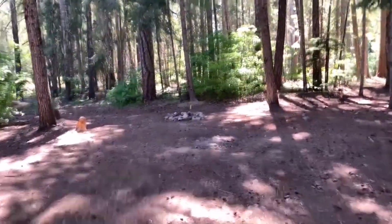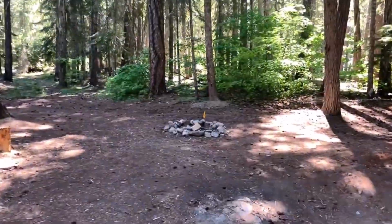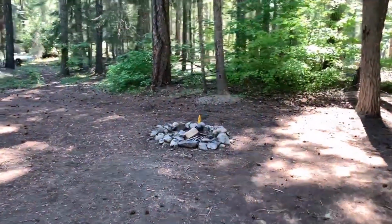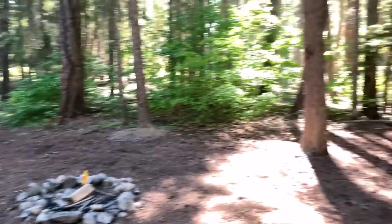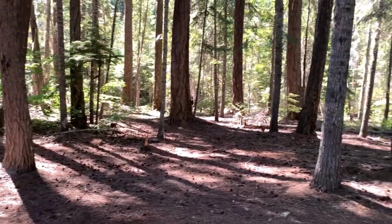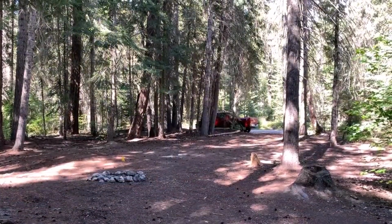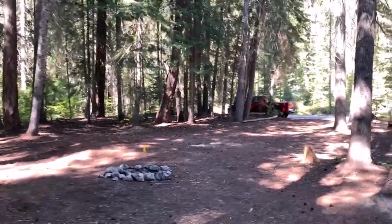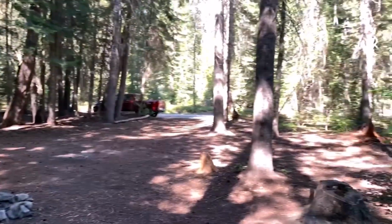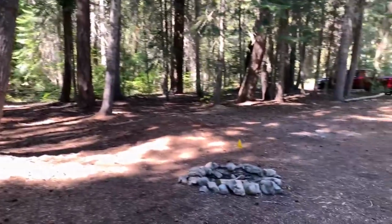There's a fire ban right now in the Wenatchee National Forest, so they have the fire rings marked for no fires. But this is what the woods look like back in here. Let me give you a better vantage point. This is a little bit better vantage point from the rear of the site looking out. You have plenty of room in here. You've got room to pitch a tent off to the left or right.